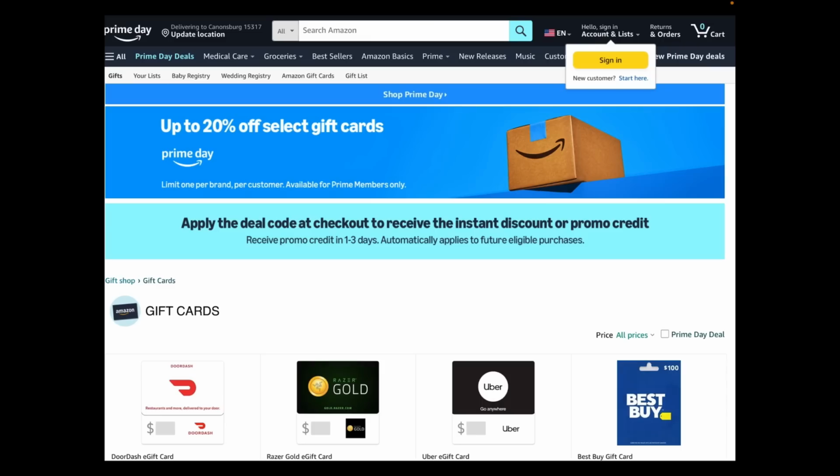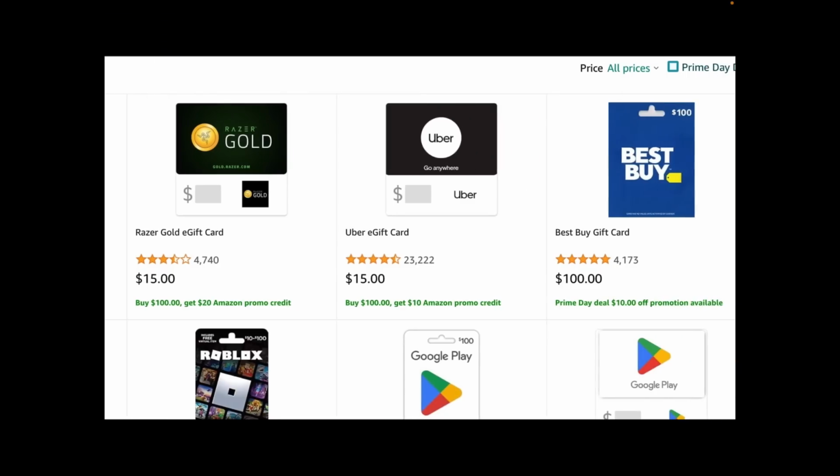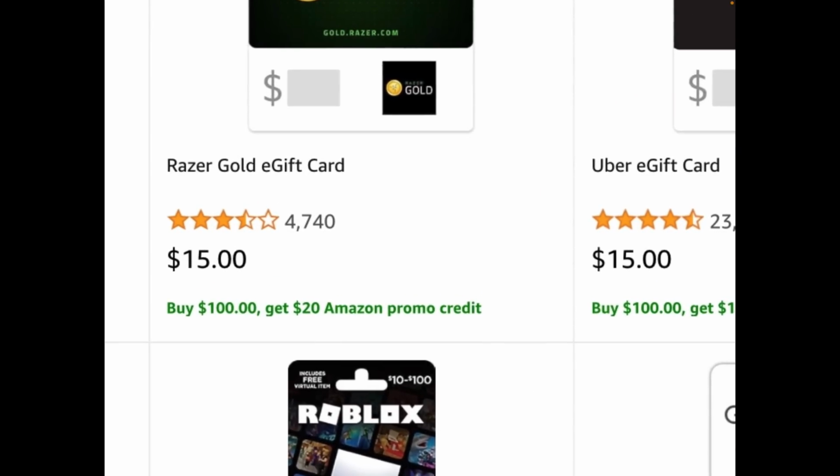This is a really big one. 20% off select gift cards. So some of these gift cards are 20% off. Some of them are 10% off. And how it works is basically you purchase the gift card at full price, and then you get 20% of that value. Like, if you buy $100, you get a $20 Amazon promo credit, okay, that you can spend on Amazon.